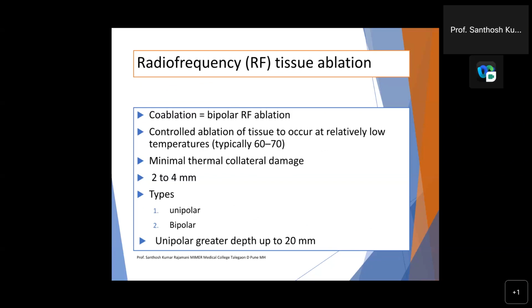Coblation stands for controlled ablation of the tissue, which occurs at relatively low temperature. The main advantage of coblation is minimal collateral tissue damage. The surrounding tissue is relatively spared, and coblation extends only 2 to 4 millimeters of depth. So with coblation, the tissue depth is not much, only up to 4 millimeters. But monopolar radiofrequency tissue ablation has more depth, up to 20 millimeters.